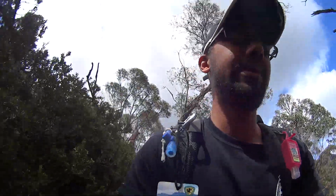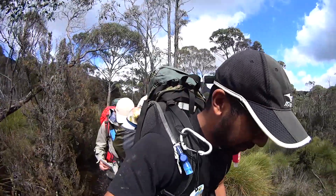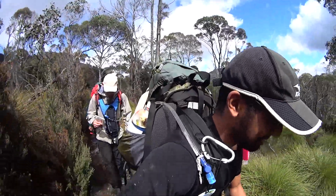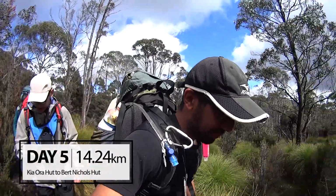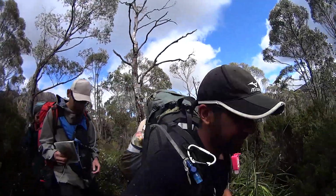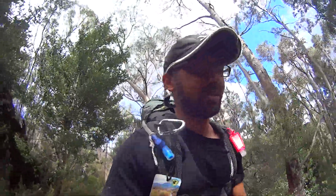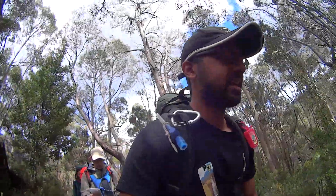Alright, so we started day 5. Today is a 10-kilometer hike on Overland Track. We are moving from, what was our hut? Kia Ora to, where are we going? Bert Nichols hut. We have a side track of waterfalls. So yeah, today day 5, 10 kilometers.